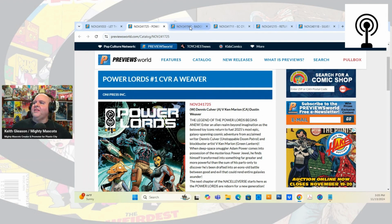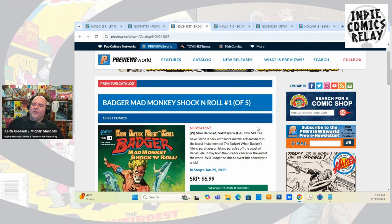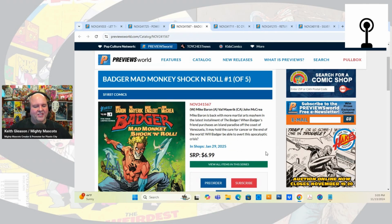Moving on, our third pick this month is Badger: Mad Monkey Shock and Roll, 1 of 5. Now, this is an old school character that was around when I was first getting into comics, mid to late 80s. Badger was all over the place. He's one of those indie characters. I did read a few of the Badger minis, and I remember he had multiple personality disorder. It was one of the first characters I ever saw with that, next to Moon Knight, because I was aware of Moon Knight very early on. But this one did more with the potential of the multiple personality disorder. And Badger, I believe, was the one dominant personality that knew martial arts.